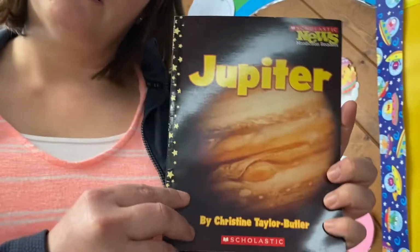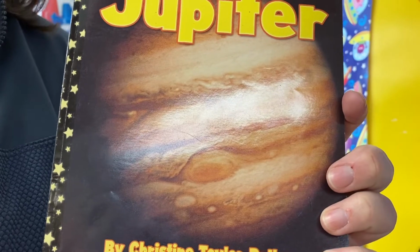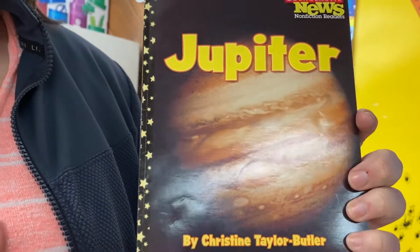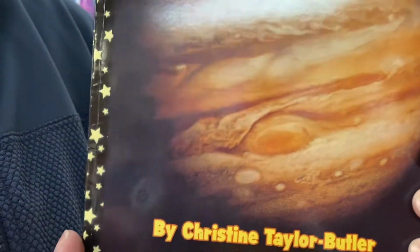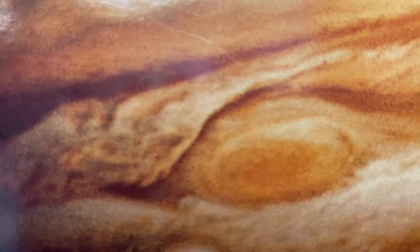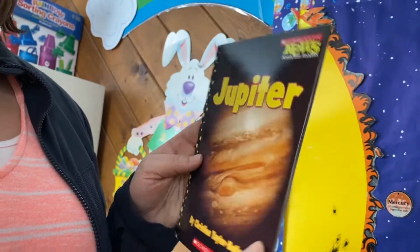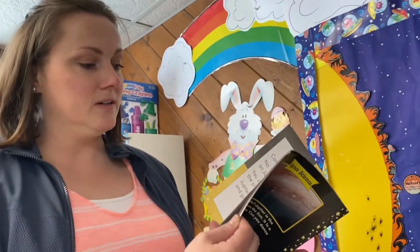It looks like this. If you were to look at it in a book or through a telescope, scientists have looked at it through a telescope for a long time. And there's something really cool about Jupiter. Do you see this part right here? This is called the eye of Jupiter. And it's a big storm, like a hurricane or a tornado. And it keeps going on and on forever. So I'm going to show you some pictures, some really cool things about Jupiter.